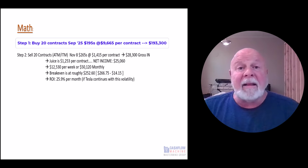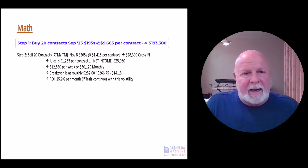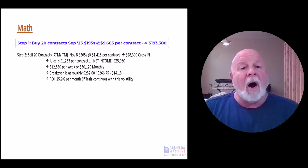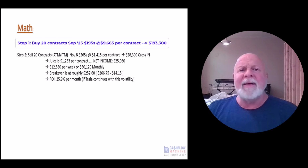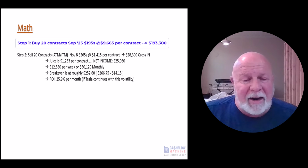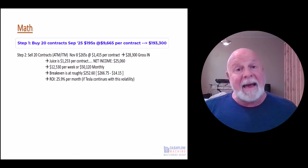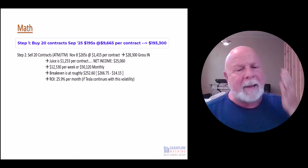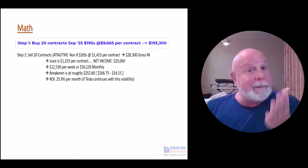Okay. Now let's talk about return on investment, because that's going to allow us to compare apples and oranges, right, in the same vocabulary. So ROI is going to be at 25.9% per month. That's crazy. Most people don't get that in a year. Now, it's because Tesla just came through numbers. It's because Tesla has increased volatility because it went up like a rocket ship yesterday. And so those numbers won't always repeat, but they're there right now.